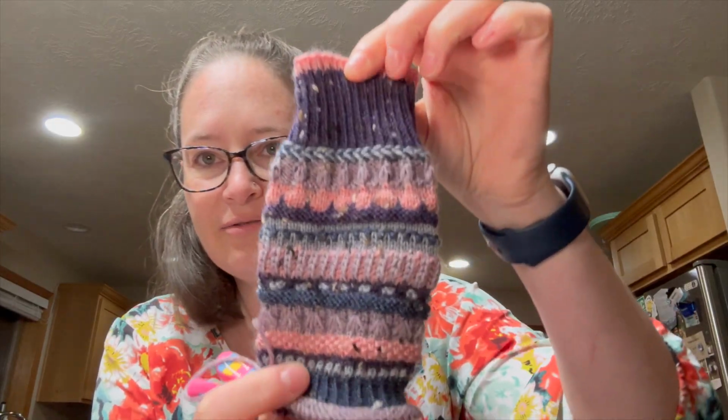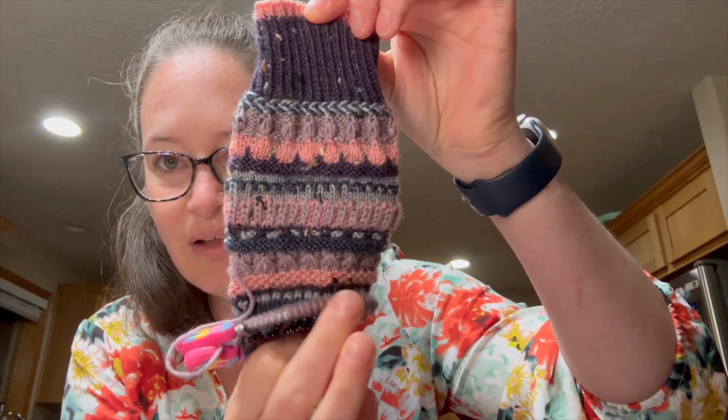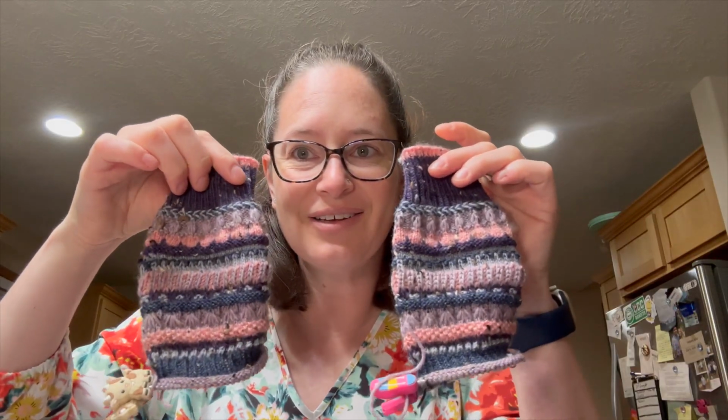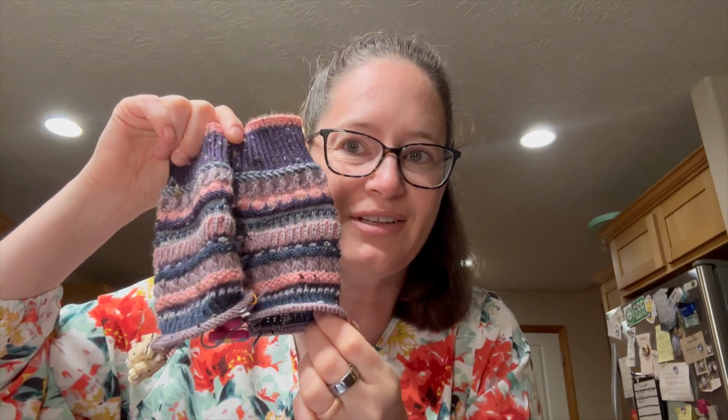Last week you saw that I had finished the first sock, and that is the long leg version of clue 1. And what you didn't see off screen was that I also finished the second leg. So both of my socks are ready for clue 2, and that's a really good feeling to just be ready to dive right in. Although I only need one sock to get started, I'm happy to have both done.